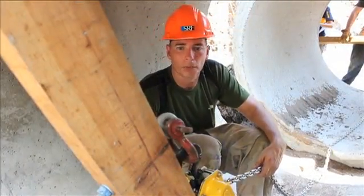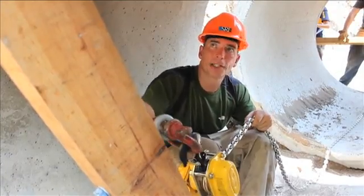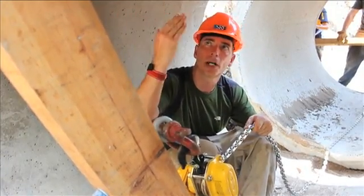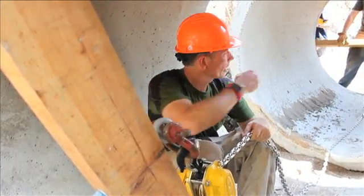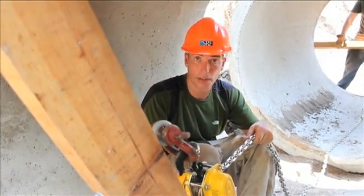So the way this works is that when we start pulling against that pipe, the pressure on this will wedge this piece of wood into the pipe. And that way it'll kind of be a brace, it'll pull that section into this section, in theory.